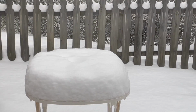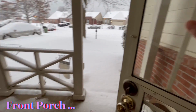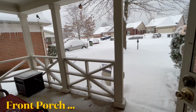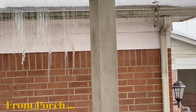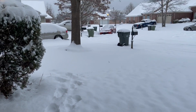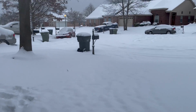But yeah. Gosh. Wow. Look at that. Heavy snow last night. So it added more snow to what snow we had on the ground already. Look at that. Oh gosh. Look at the tree.